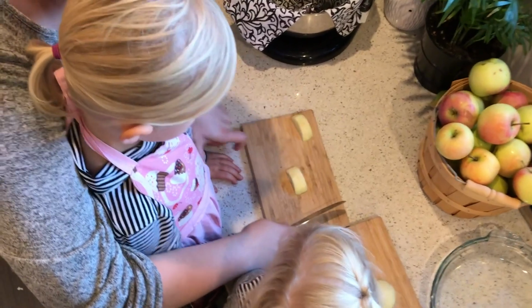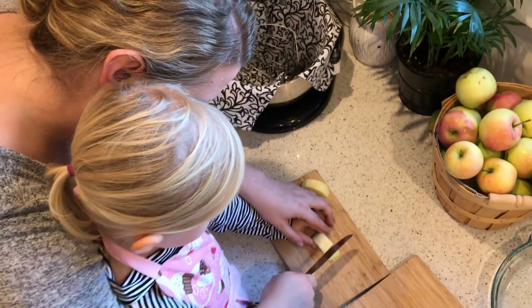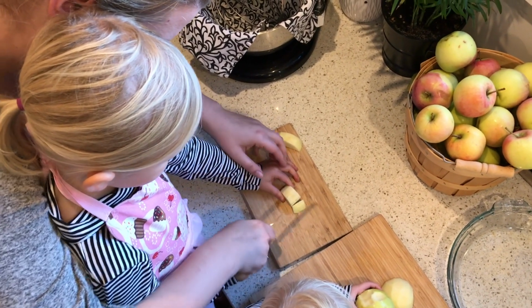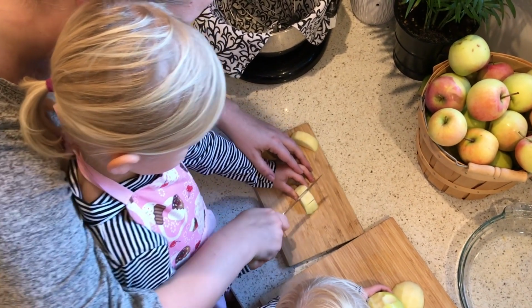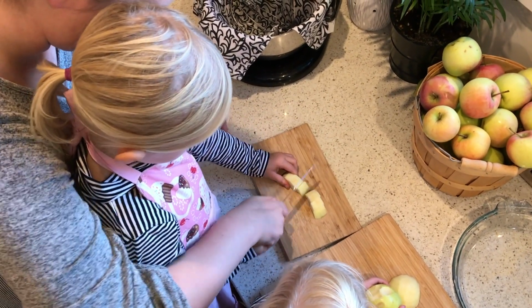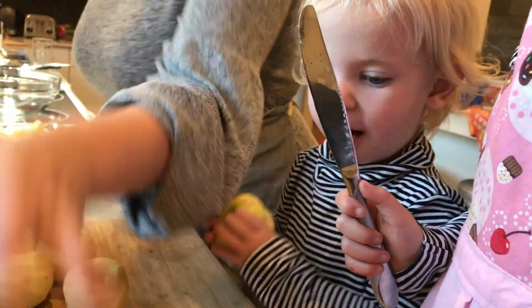So you're gonna take an apple, hold it this way, and you push down. So you see how here it has the blade? You just push down, push down. Good. So you're gonna cut into pieces about that big, okay? Okay, Alex, you gotta cut up these apples too. These ones too, you gotta cut them up.